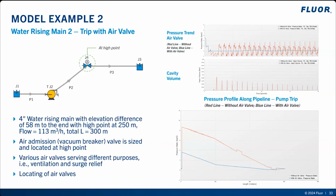The location and sizing of air valves are crucial for effective surge control. Air admission valves should be installed at points where the pressure is likely to drop below atmospheric pressure, such as high points in the pipeline. Air relief valves should be located at points where air tends to accumulate. In the water industry, for example, the AWWA M51 guideline provides valuable information on the location and sizing of air valves.